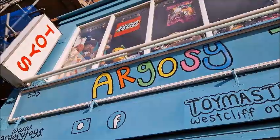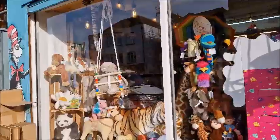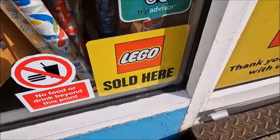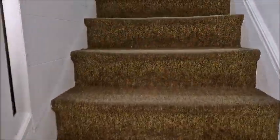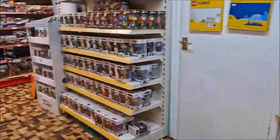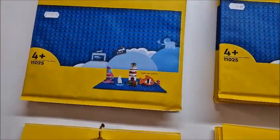Okay, so I'm just coming up to Argosy Toys. I'm very excited. Lego sold here. Okay, so we are going up the stairs now to the Lego department. I am very happy and excited right now. Okay, let's do this.